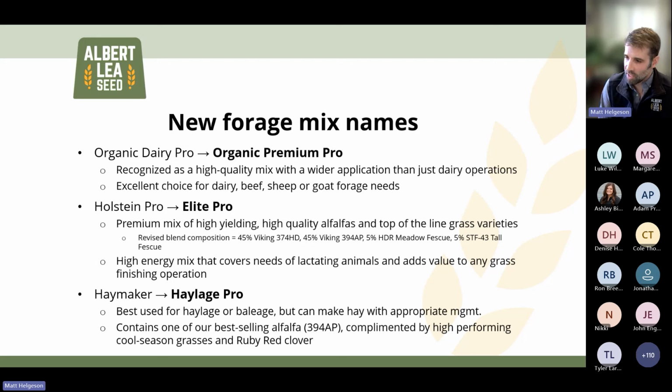And the last change I'll highlight is that Haymaker has been renamed to Haylage Pro. Since this mix is best for haylage or baleage, we felt like the Haylage Pro name is better suited to its use. This contains one of our best-selling alfalfas and is complemented with cool season grasses, and then also ruby red clover, and the red clover is what makes it a little slower to dry, which tends to be a mix that's more likely to be used for haylage. You can make dry hay with this, but you need to make sure you have proper management if you're doing so.